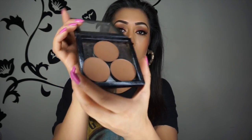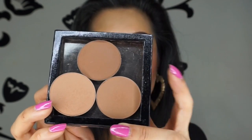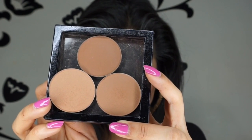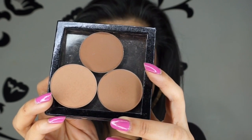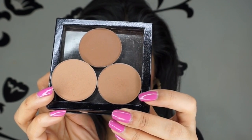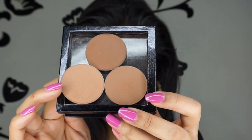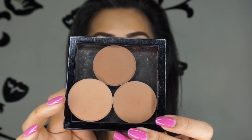Okay, I normally store these in a large Z palette. I've just shoved them into this little one, and this one's hanging off the edge. This is just for the purposes of the video to show you. So I hope it doesn't fall out and break, because I will cry. The top one is Half-Hearted, which is warm undertones for medium skin. This one here is Complicated with cool undertones for medium skin. And then this one here is Bad Habit, which is warm undertones for fair skin. And this is the one that has worked for me.